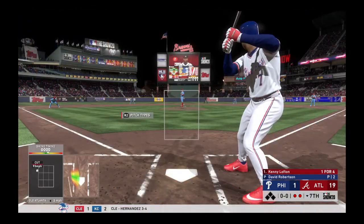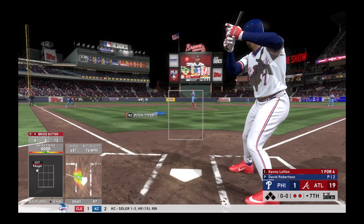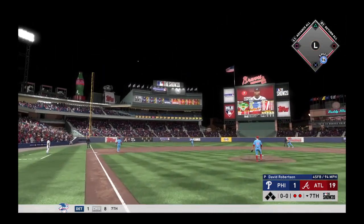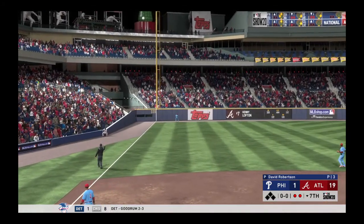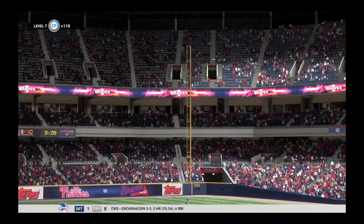Now back to the leadoff spot in the Braves lineup. Stepping in, Kenny Lofton. He flew out in his last at-bat. Almost, Matty. Almost went deep his last AB. Certainly just missed it. Well, the left fielder's on it, and that retires the side. Down in order go the Braves.